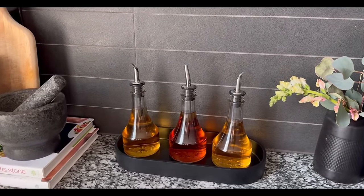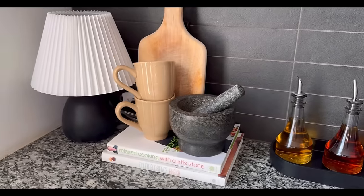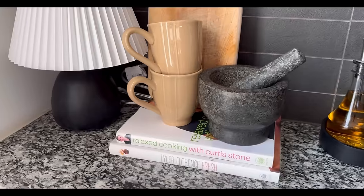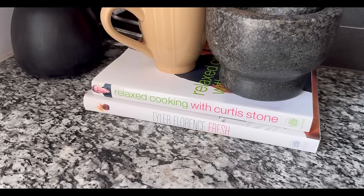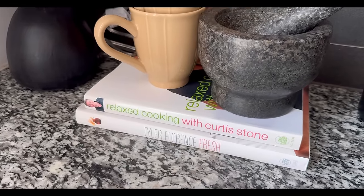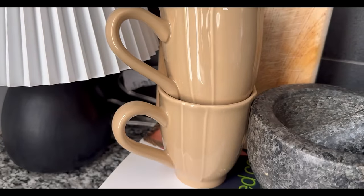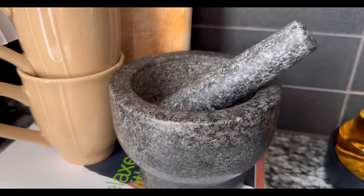I have these oil dispensers, which I have my coffee creamers in, and this. Ooh, I'm so excited. It is so cute. So this is how the corner turned out. I decided to stack these two books on top of each other just so the faces of them aren't showing, but you can clearly tell that they are cookbooks. And then of course I stacked my two mugs here. This gorgeous baby, it's giving luxe.